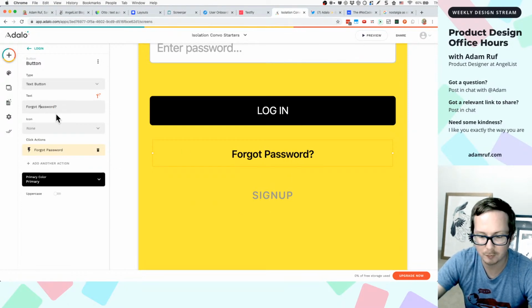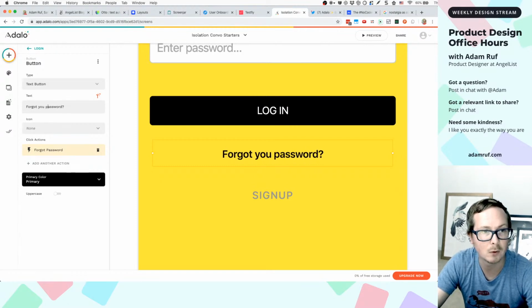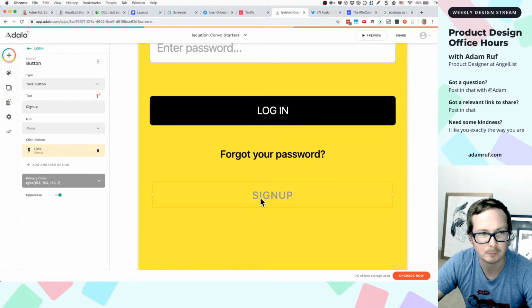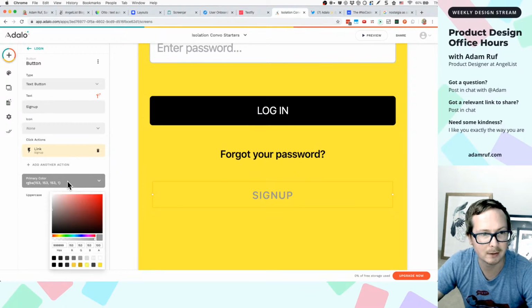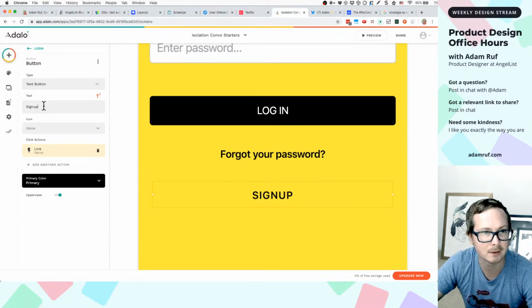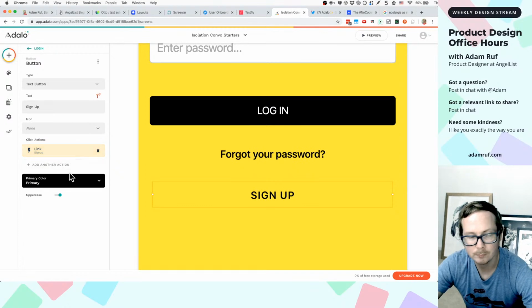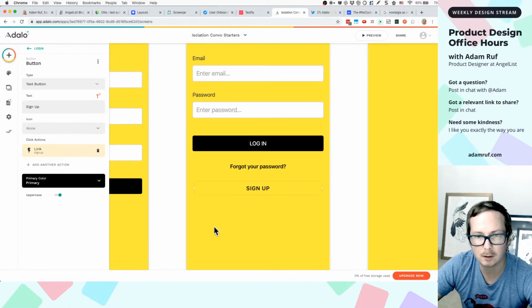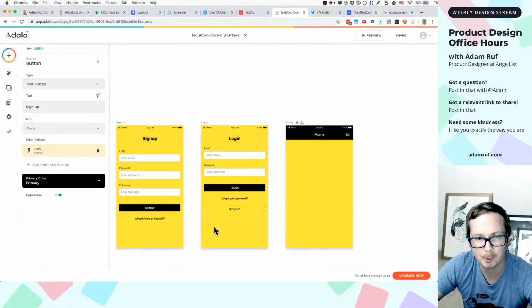I'm gonna say forgot your password. Well, I would if the R would show up. There we go. And here we know we can't do this because it's a noun. Login, forgot your password, sign up. Sign up and log in. Sign up, log in. Sure.